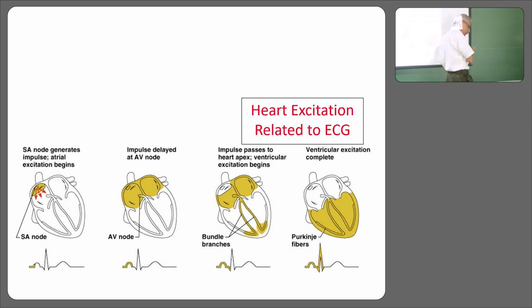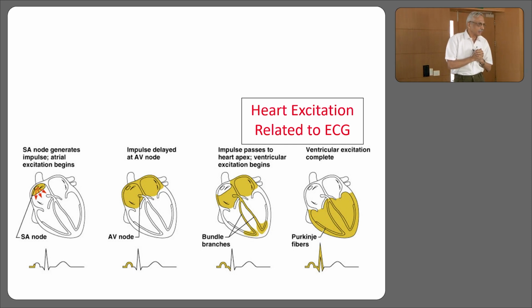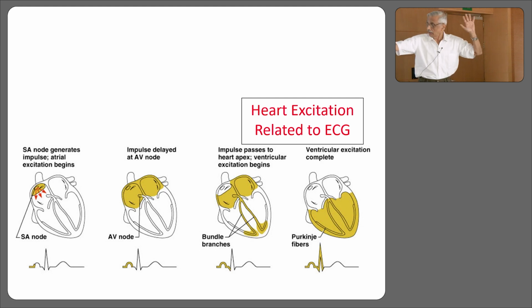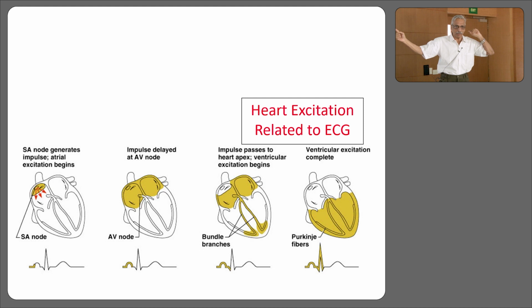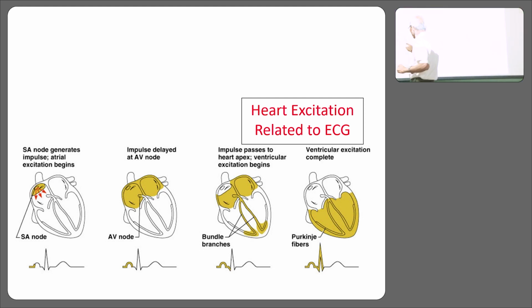Now this is very interesting. Just focus on this, look at the image and try to draw your own conclusions. You can see the heart. In the first image you can see the area near the node, and we are catching the moment when the node has just fired and the colored part has depolarized. On the lower traces we draw the relevant ECG. When this part of the SA node is excited and the current is spreading, you get this little rise in the P wave.